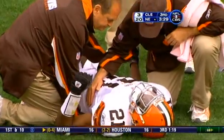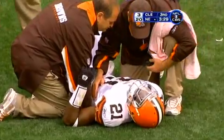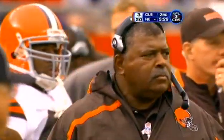So he's being looked at about the 37. Romeo Crennel knew he had his hands full coming in here. We'll take a timeout. Let's go to JB in New York.